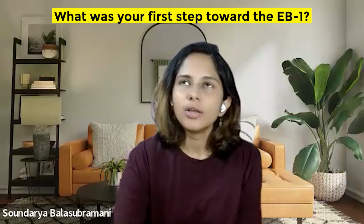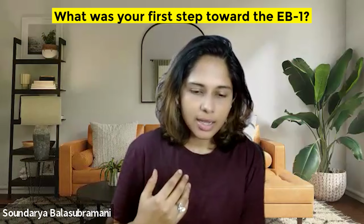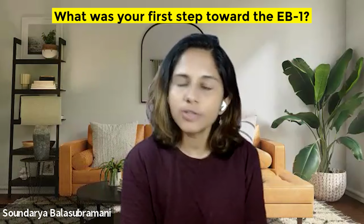So in 2020 it sounds like you discovered this option called the EB1. And what was the very first step you took? I ask this because a lot of people, when they hear about these visas, go and read the requirements and then they feel scared, thinking that there is no way I'm going to match this criteria or no way I can match up to the bar that this has. And then they stop even before they begin. So I'm curious if you felt that as well. And if yes, or if no, what did you do after feeling that?